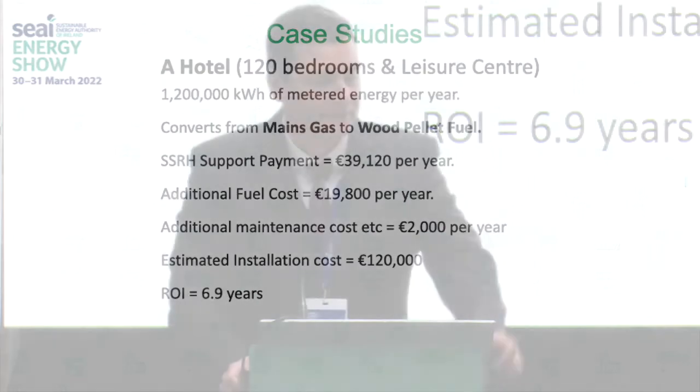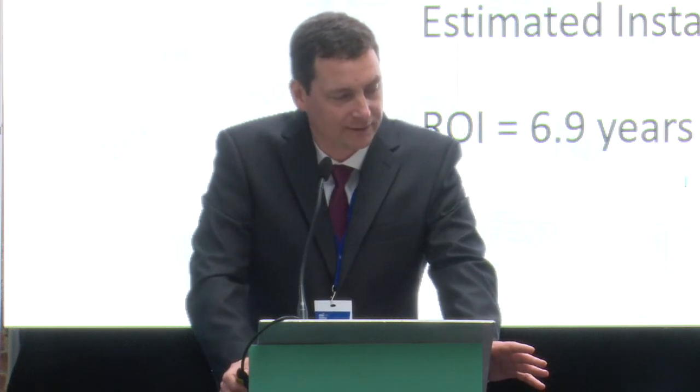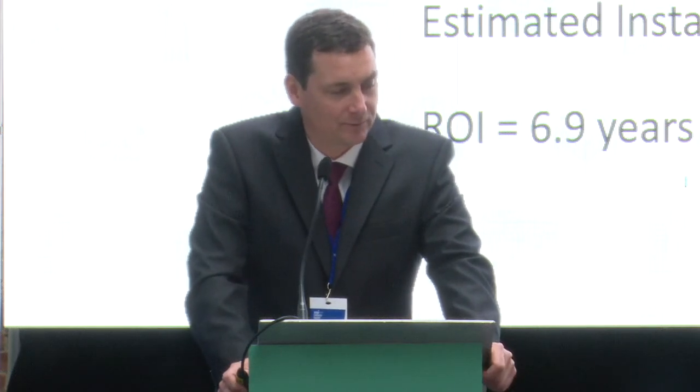It converts from mains gas to wood pellet fuel. Mains gas is one of the cheapest fossil fuels, and wood pellet fuel is one of the most expensive biomass fuels. I use this example because I'm imagining a worst case scenario, that this hotel can't have a wood chip site because of size restrictions. Their SSRH payment is going to be $39,120 per year.